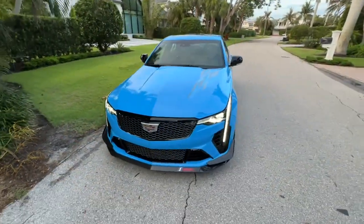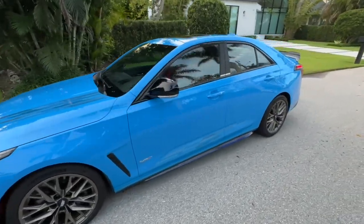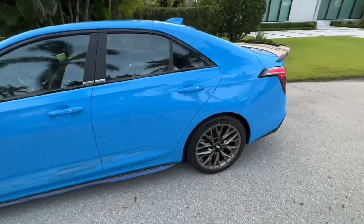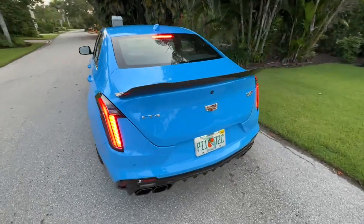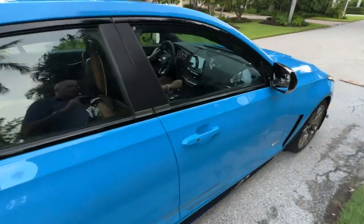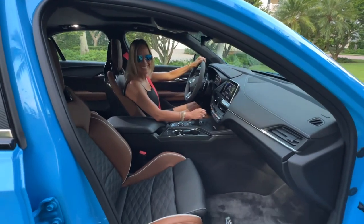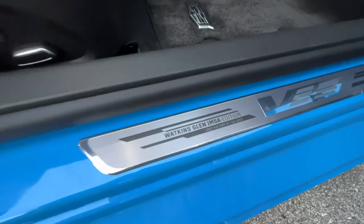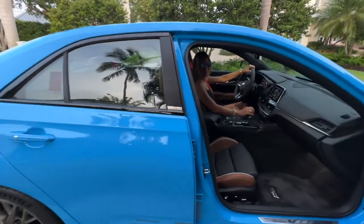We are featuring the 2023 Cadillac Blackwing Watkins Glen IMSA edition CT4. Sophie's doing a little test drive downtown Naples. You like this one? I love this one. You gonna keep it? You'd have to be high bidder. I don't know if he can bid. I think that's in the rules.